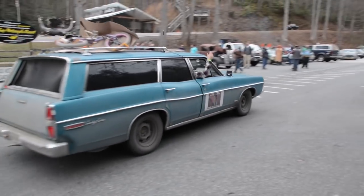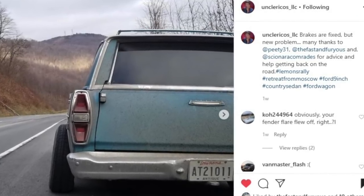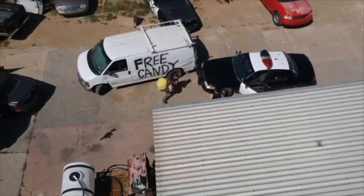Second place. And the winner on points went to Uncle Rico's LLC and their 68 Ford full-size wagon. Awesome. They blew out their rear differential somewhere in the hills outside of Roanoke, and they're sitting there, oh man, we're totally stranded, there's nobody around, what do we do? A sketchy white van pulls up, the sliding door opens, the guy says, hey, just hop in, I'll help you out. That always ends well. And because this is Lemons, they're like, okay, sure, better than the alternative.